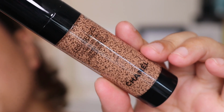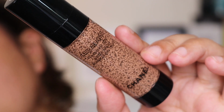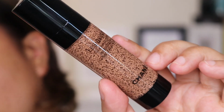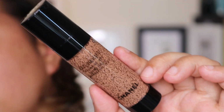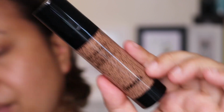So I'm just going to show you how these little droplets look. Very similar to the Water Fresh Tint, very, very tiny drops. Kind of reminds me now as well of the rose ink, so I will do a comparison of those two at some point, but I think the rose ink is probably similar to the Water Fresh Tint, which is lighter. Let's see how this looks.